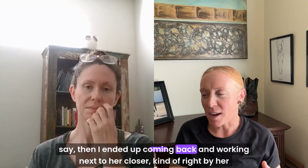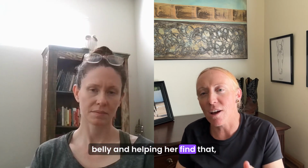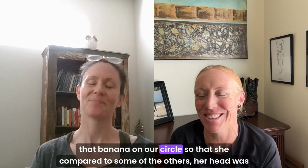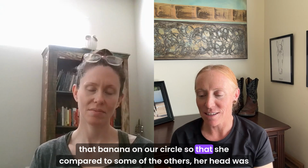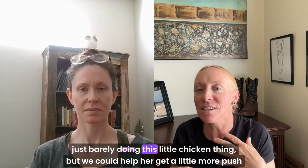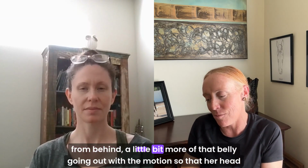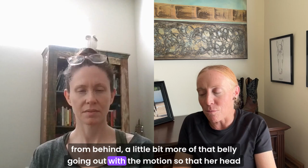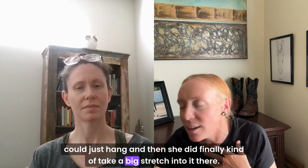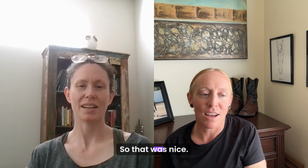then I ended up coming back and working next to her closer, kind of right by her belly, and helping her find that banana on our circle, so that she, compared to some of the others, her head was just barely doing this little chicken thing, but we could help her get a little more push from behind, a little bit more of that belly going out with the motion, so that her head could just hang, and then she did finally take a big stretch into it there.